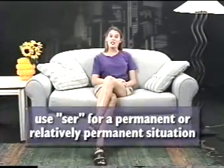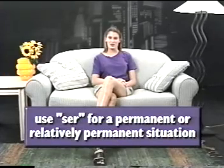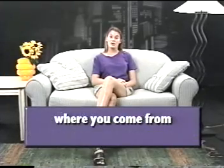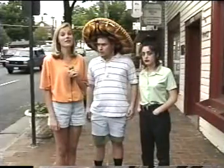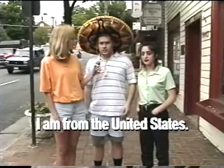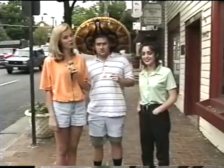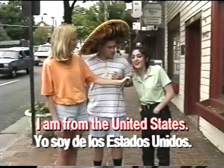Now that you've seen the conjugation of the verb ser, we'll practice using it as we show you some circumstances which call for it. We mentioned earlier that you use ser when you're talking about a permanent or relatively permanent situation. The place where you come from falls into that category. It's considered permanent. For example, English-speaking Americans say, I am from the United States. In Spanish you'd say, Yo soy de los Estados Unidos.